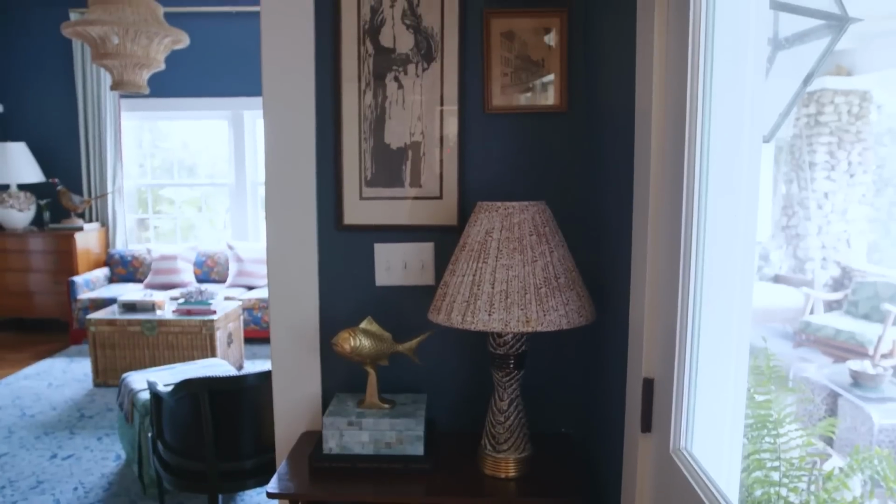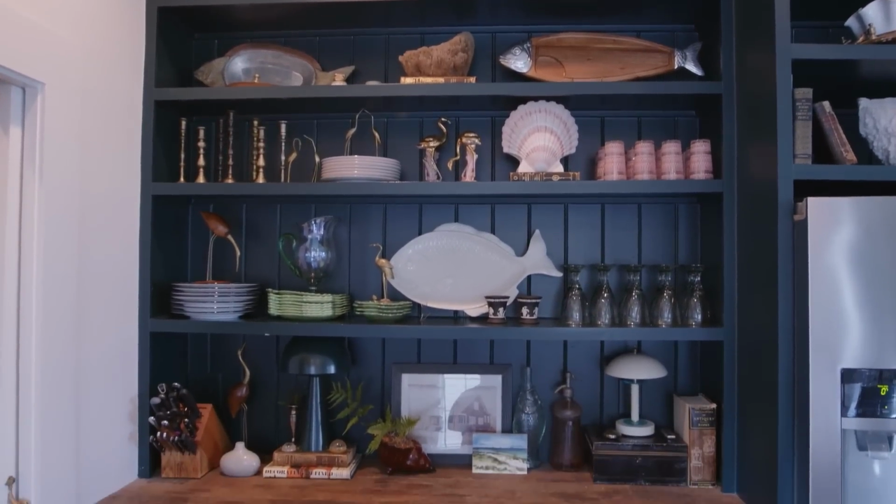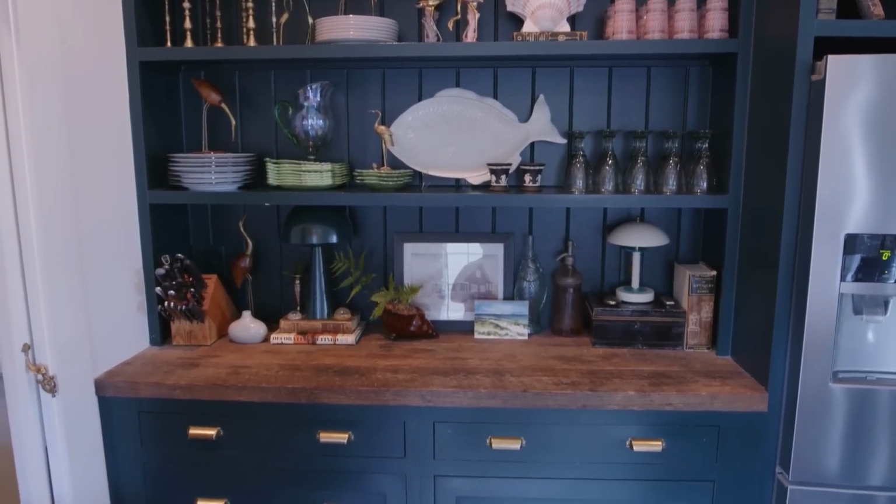I love walking into a home and looking at all the different pieces and figuring out who this person is. That for me has really been so much fun in my business, Mary and Wilma. And I love to share these funky, fun, unusual finds from the past.